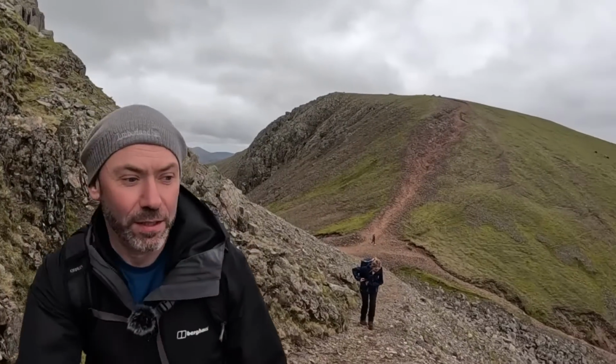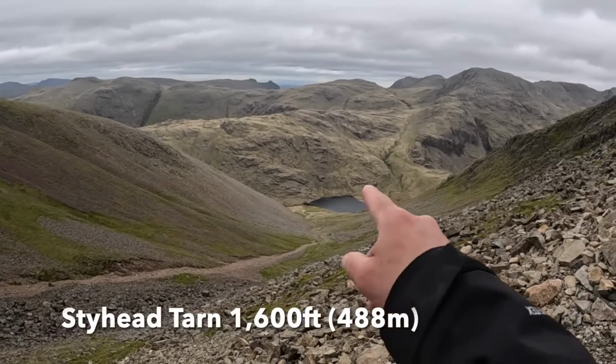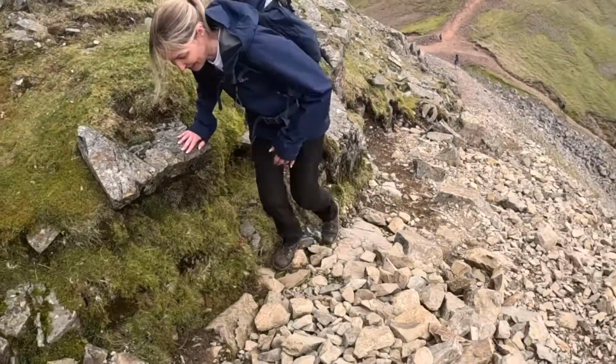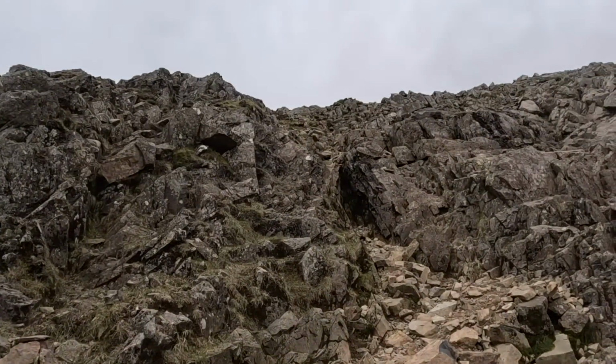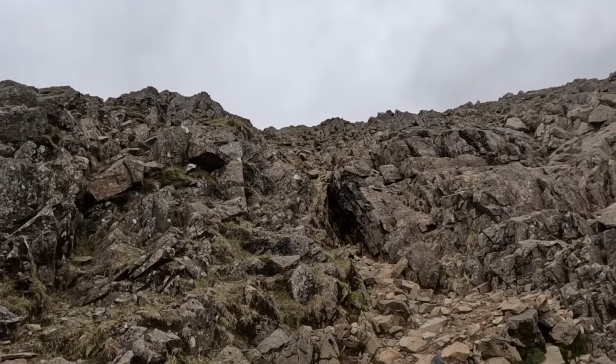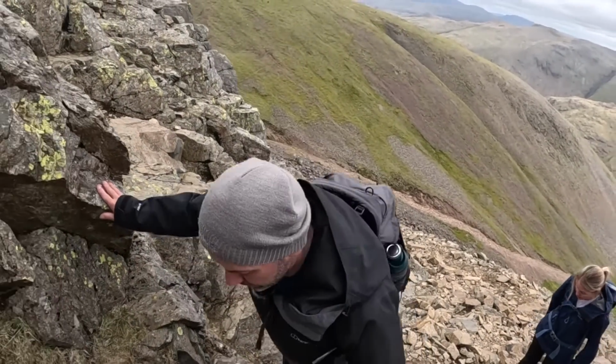We start coming up here, if you could just look down, and Styhead Tarn's just down there. There it is. I am going to say it again, there's a bit of a scramble. So if you do like a scramble, this is a good route for you. Right, let's get up here.